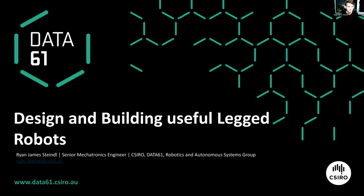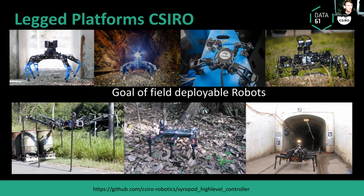Some of you, or most of you, might know that we at CSIRO focused our research around multi-legged robots, especially more than quadrupeds, so hexapod robots were our focus. We really try to push these robots out into the field as fast as we can to get that experience and learn upon each iteration of our robots. I think I'm up to 13 or 14 different robots at this point in time, all for different jobs.